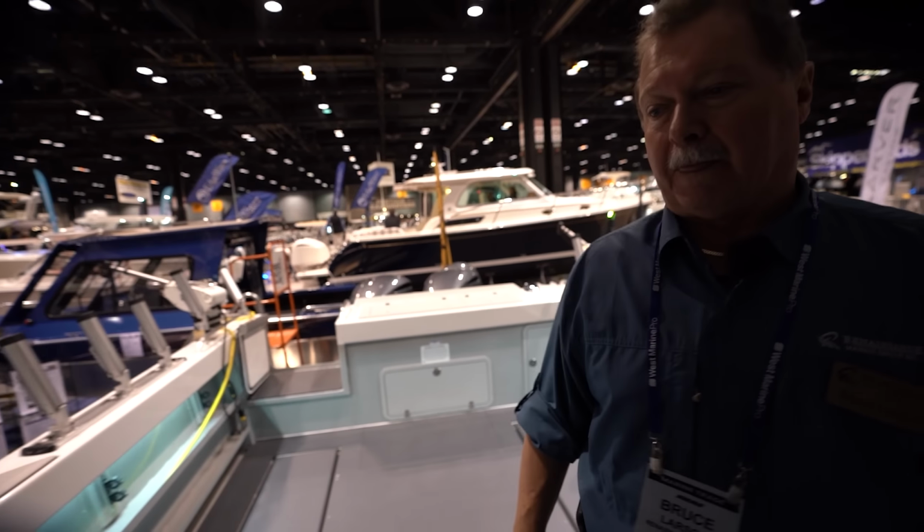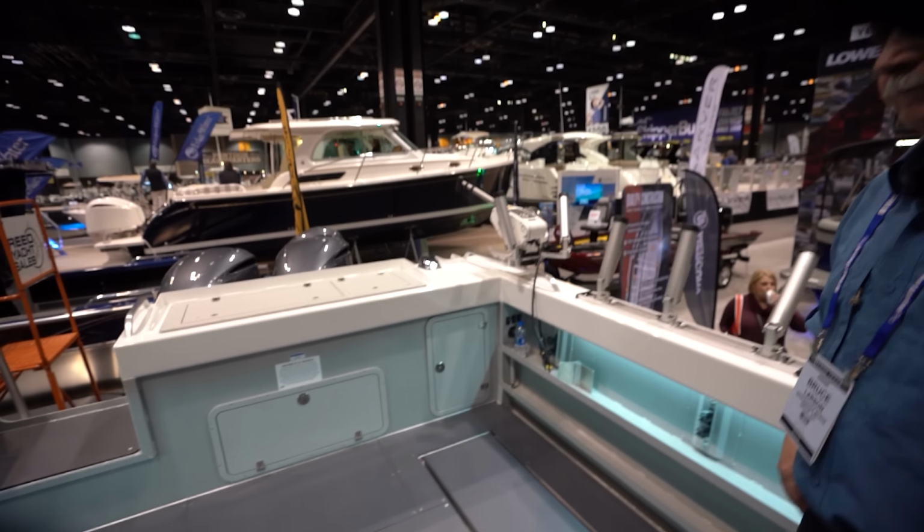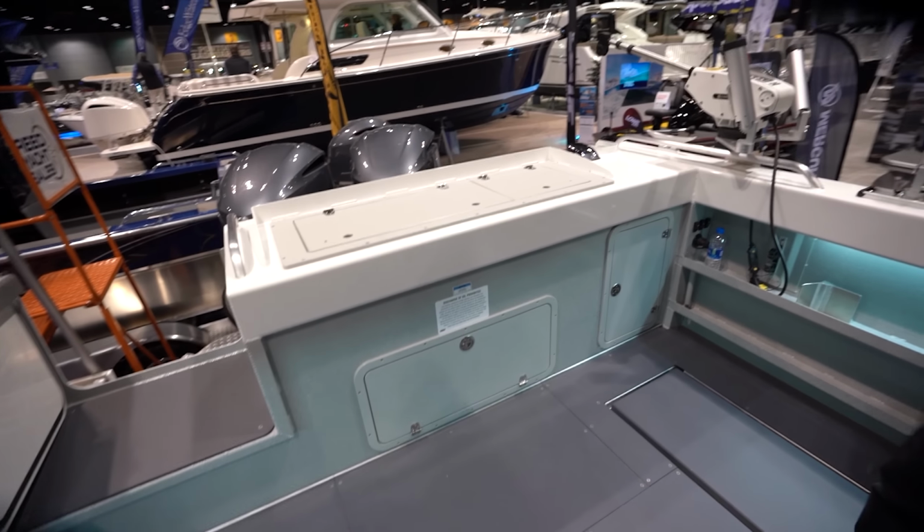So let's talk about some of the things that people want to know. What are we talking about? Fuel capacity, range. What you've got is set up with a 215-gallon tank here with the twin 300s on it. At cruise, you probably run about 3,000 RPMs, and you're doing about 26 miles an hour at that point. You're going to use about 13 gallons of gas an hour. So at that point, you've probably got something in the 350 to 400 mile range at cruise. And generally, you're not going to be doing that all the time.